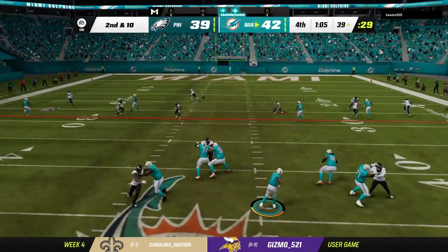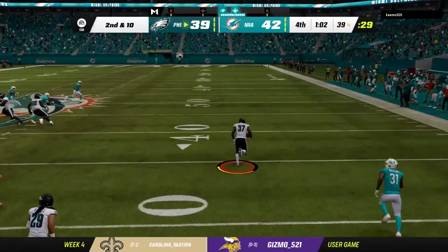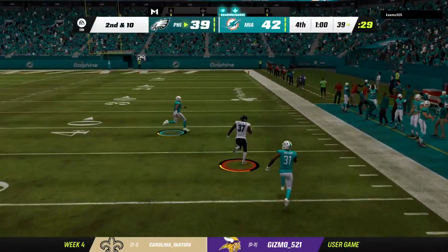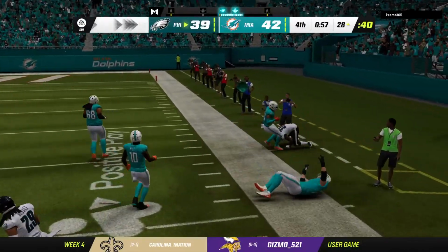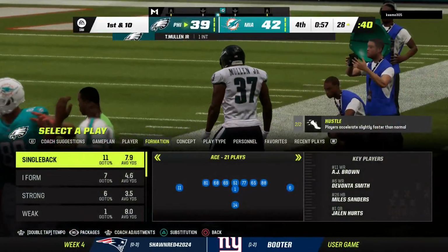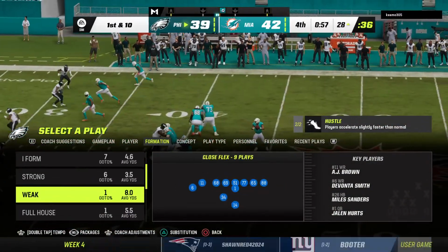Back to throw is Tua. And look at this. They get the turnover they needed. It's intercepted. Picked by Trayvon Mullen. Well, my, how the tables have turned now. They were trying to salt this one away, but that interception, potentially a game changer.